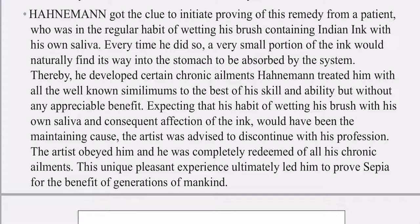The artist used to dip his brush in the Indian ink and again with his own saliva. Each time he did this, a small portion of the ink used to enter his stomach and was absorbed by the system. This led to the development of some chronic ailments. Hahnemann tried to cure the case with the best known simillimums to the best of his ability, but it did not show any appreciable benefit.